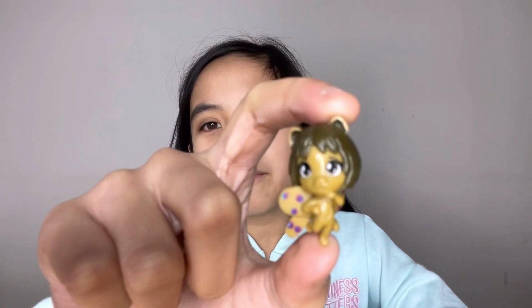Okay, it's time for the 6th toy. Toys number 6 are these little figures. I'll show you them one by one. So I have this brown one. It's like a fairy cat thing. And it looks like this. This is one of my favorite figures, and it's really cute.